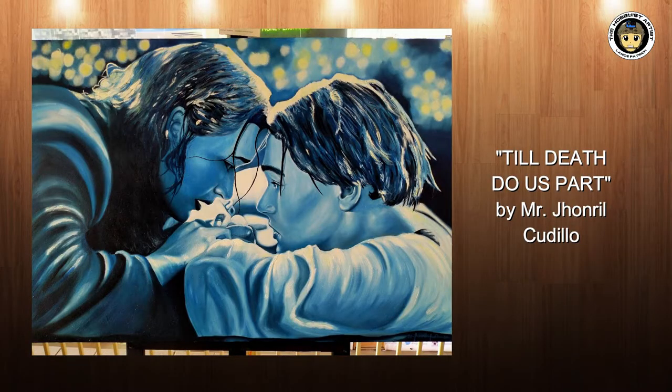Okay, we have number 4. Are you familiar with this? Till Death Do Us Part. This is a scene from Titanic, Jack and Rose, after the Titanic sank. And as you can see, the composition of the color: blue, black, and white. So only three colors were used by the artist. It's made by John Real Cudillo.